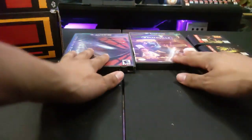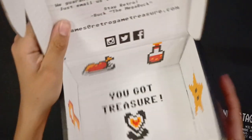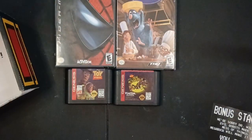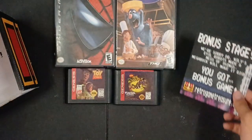Yeah, for this month, we got two Genesis games, two GameCube games. Both of these CIB, as you can see, there's nothing else in the box. And like I said, they have this little pamphlet for me having that issue with that game. I just contacted them and told them what was the issue.